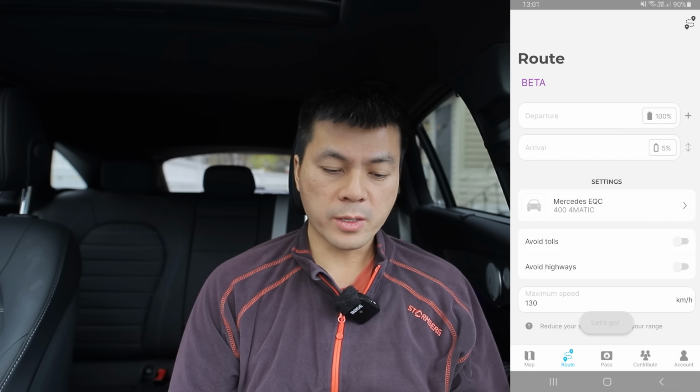Loading. Okay, so I have prepared a little bit beforehand. You have the route planner here. You see I've chosen EQC. Is it supposed to be this slow?